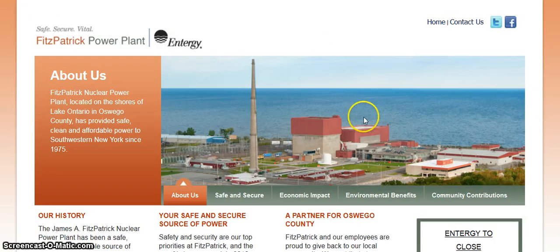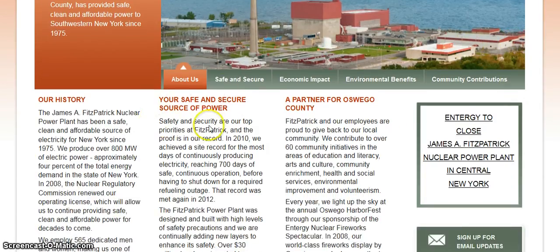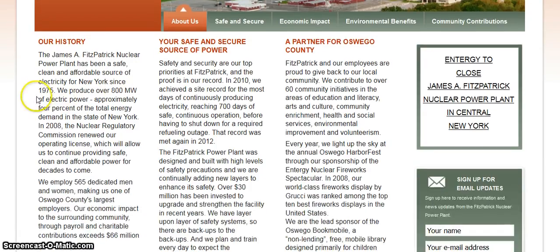This is a picture of the Fitzpatrick power plant. It's beautiful, isn't it? All nice and clean. Your safe and secure source of power. Here's the history. The James A. Fitzpatrick nuclear plant has been a safe, clean, and affordable source of electricity for New York since 1975. That's quite a few years ago, don't you think?